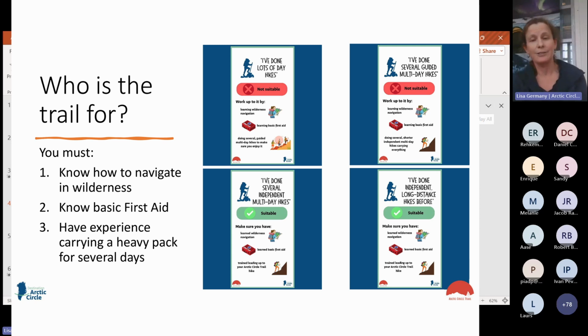You have to know basic first aid. You need to be able to take care of non-emergency situations yourself in the field. I'll come back to search and rescue a little bit later, but we do not have the capacity here in Greenland to willy-nilly send out search and rescue teams. It's a very expensive operation here, and we have a limited number of people that are involved in those operations.